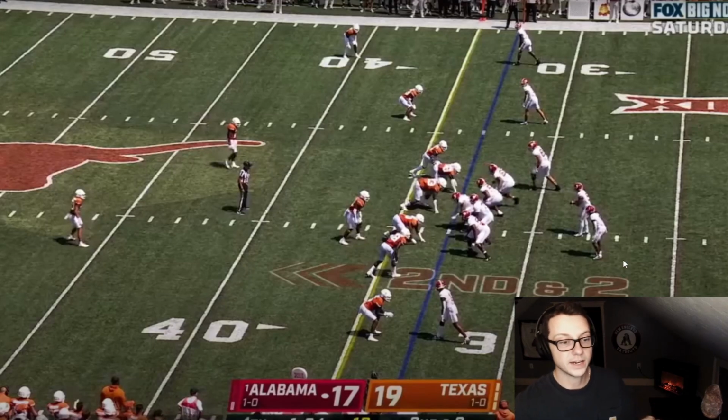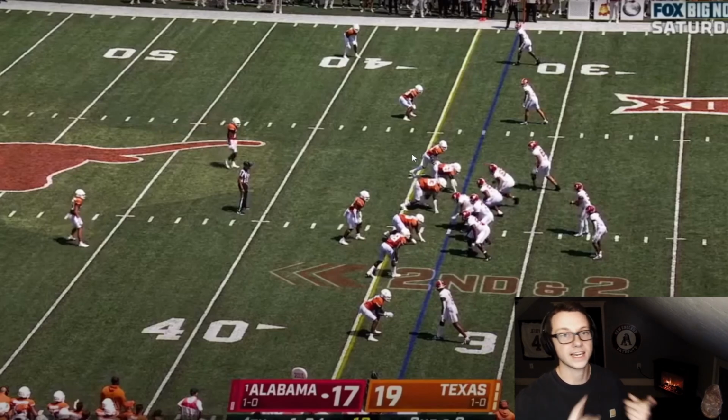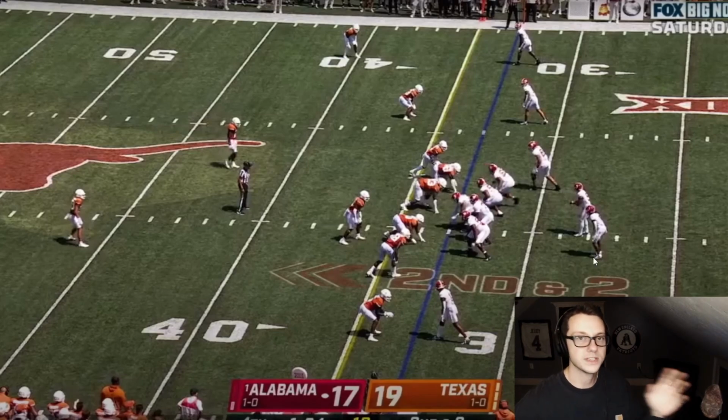This play's sick right here because he comes out of the backfield as a receiver. He's not just a dump off running back. He comes out of the backfield right here, and then he hits a quick little stick and comes inside. This is called like an angle route, an angle cut, Texas route, whatever you want to call it. As soon as he makes that break, he gets wide open.